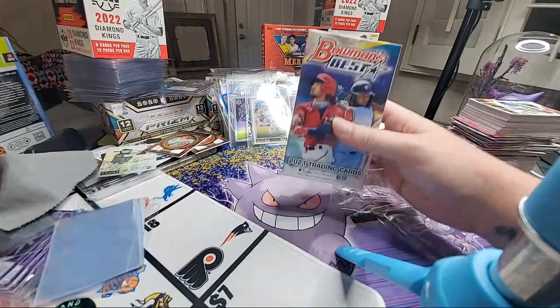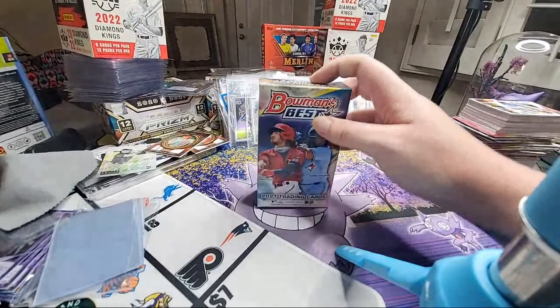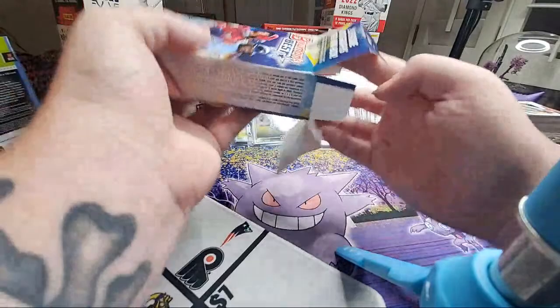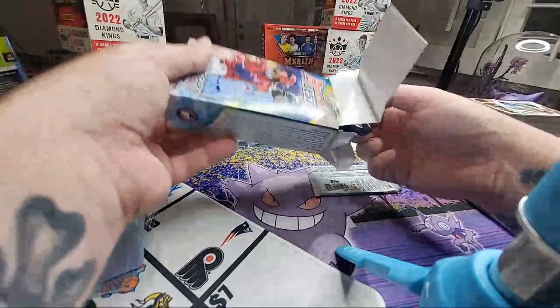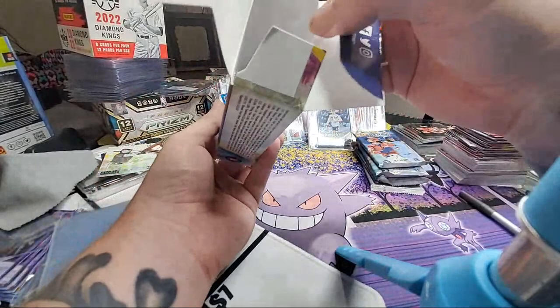All right, gosh dang, a lot of cutting. So much cutting. Cut after cut after cut. So let's go. Bowman's Best. All these packs. Oh, what an SD rip that he got a god pack in. It wasn't this because it had a lot of packs per the pack. So, let's go.